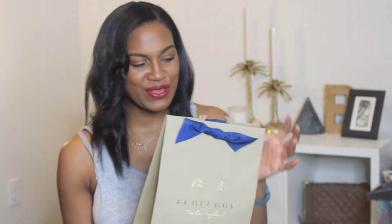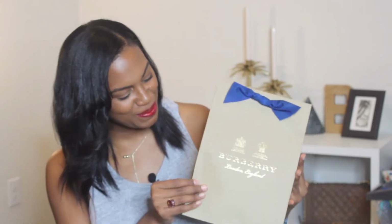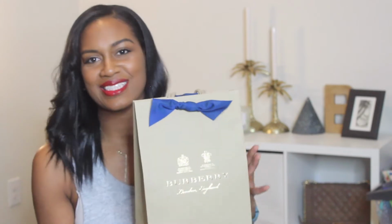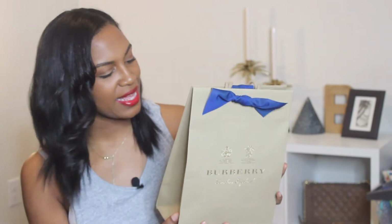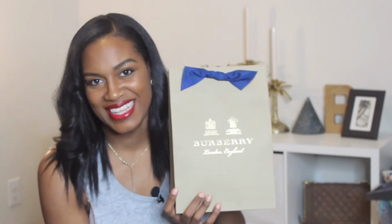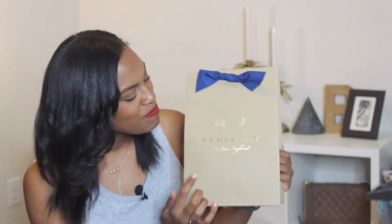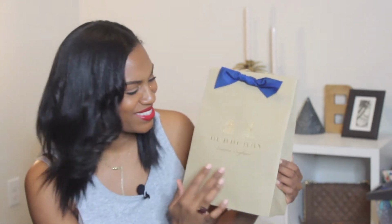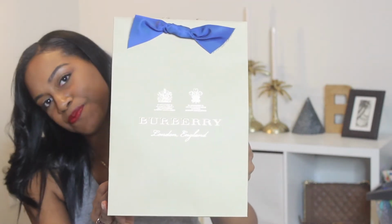The packaging is super legit. It's sturdy and it's pretty big for the item that I got. It's this khaki color, it kind of reminds me of a paper lunch bag, but obviously it's definitely a lot more luxurious than that. And then it's got Burberry, ooh, it's embossed or something, but it just says Burberry, London, England. I don't know if y'all can see that.